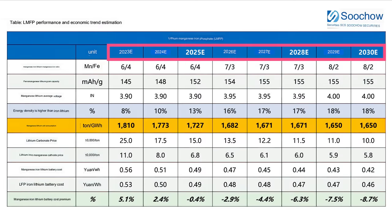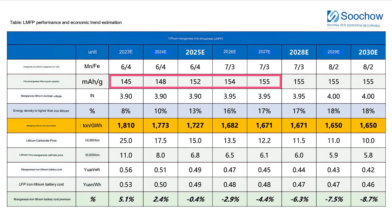However, beyond current state, the Soochow slides also give a time progression on several of those specs from now to 2030. First, between now and 2027, it shows the progression of the specific capacity of the cathode from 145 to 155 milliamp hours per gram. That could be as a result of either improvements to the manufacturing process or the chemistry itself, but it is something we'd expect as part of the learning curve for the commercialization of LMFP. That's because the real-world specific capacity of battery chemistries always moves toward their theoretical specific capacity as the technology evolves.